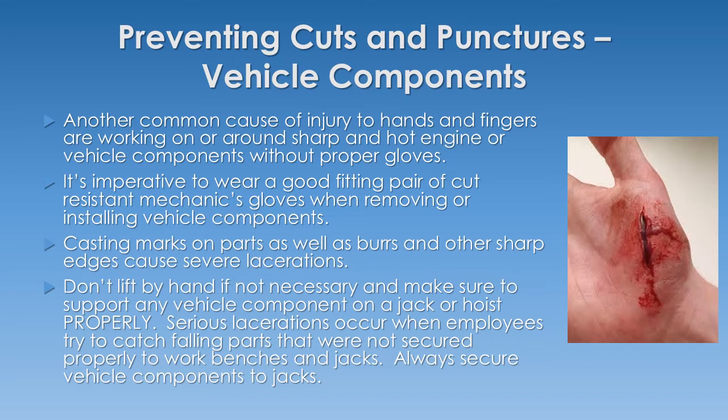Don't lift by hand if it's not necessary, and make sure to support any vehicle component on a jack or hoist properly. Serious lacerations do occur when employees try to catch falling parts that were not secured properly to workbenches and jacks. We receive a lot of injuries from dealership employees: serious lacerations, cuts clear to the bone, lacerations to tendons, really potentially serious injury just from people trying to catch heavy objects that are falling off jacks because they weren't secured properly.